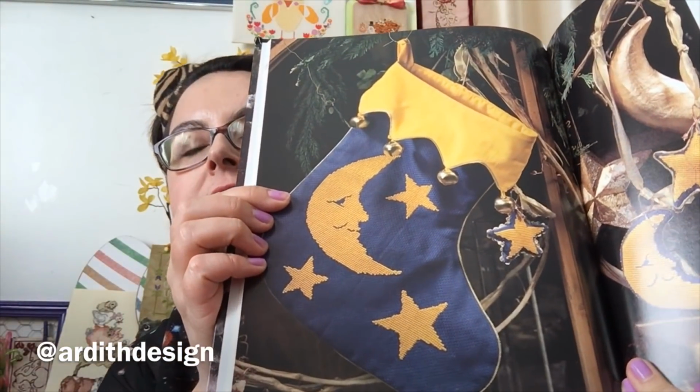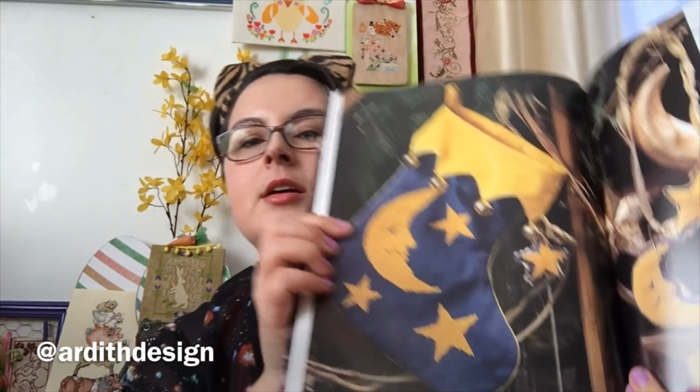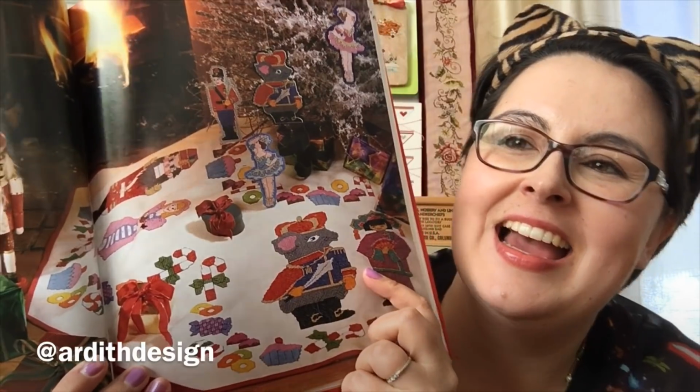Judeo-Christian, for those who are not. And look at this, isn't this lovely? It's got the celestial moon and stars. The colors kind of look like a Joker or a Jester theme, like a Renaissance theme, but I could still translate. And then here are the Nutcracker ornaments, the Rat King.